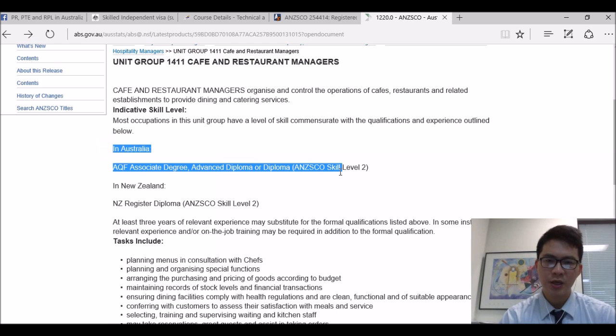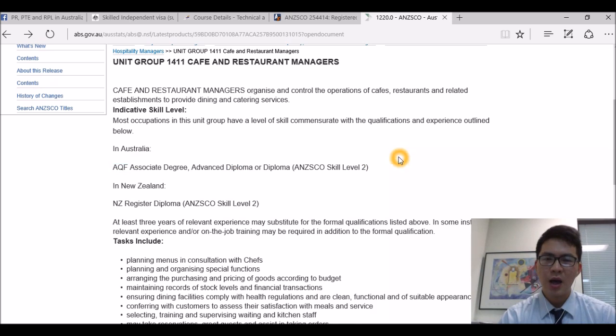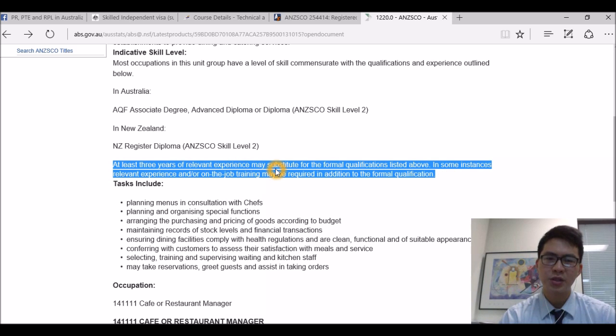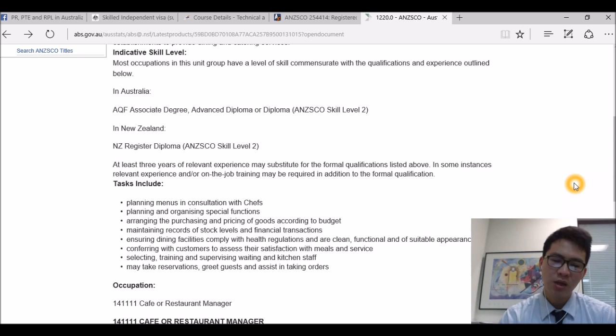So for example, you see here, if you're in Australia and you have an associate degree, an advanced diploma or diploma, that is good enough for qualification, and they all must satisfy the Australian Qualifications Framework. Okay, very important, AQF. But let's say you come from New Zealand instead, then you need to have at least a diploma level of a relevant qualification. In this case, it will be a diploma in hospitality management. Okay, and over here they also say that at least 3 years of relevant experience may substitute for the formal qualification listed above. So maybe you do not have your qualification, but it's okay. You might be exempted if you have enough years of experience.